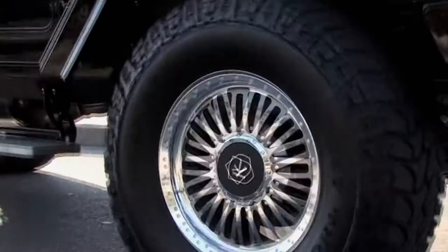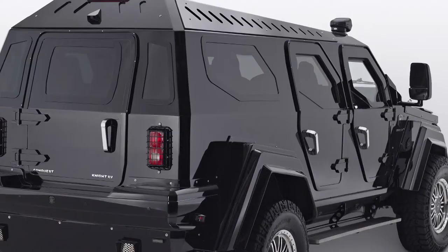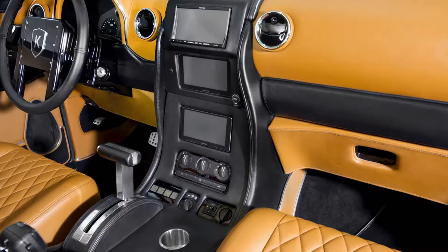The genesis of the Knight XV really came from the inspiration of a military vehicle. So it took about 2 years from conception and R&D and engineering. We basically tapped into the Canadian resources, Canadian car manufacturing resources, armoring experts, upholsterers, people that we really felt could bring an incredible product to the table. And the end result turned out to be the Knight XV.